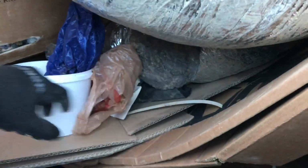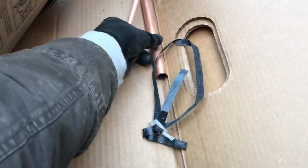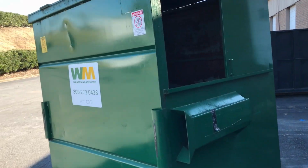Alright. Insulation. That's a bunch of junk. That might be full of something not there. Banana peel. Copper. Don't let that get away. So these boxes, a lot of times, will have some pretty decent stuff in them. But take a look at that, see what we got. Alright, this one here, oh man, it stinks.